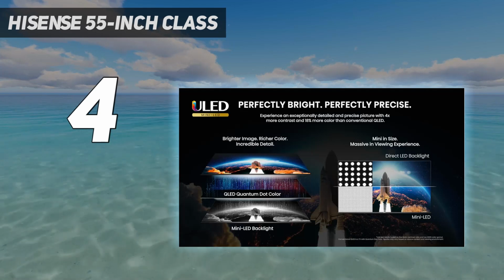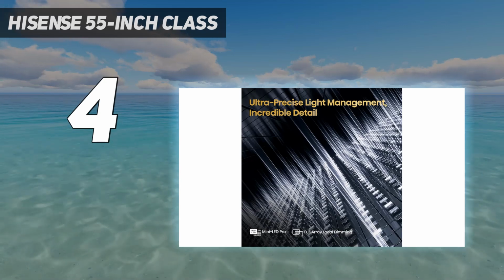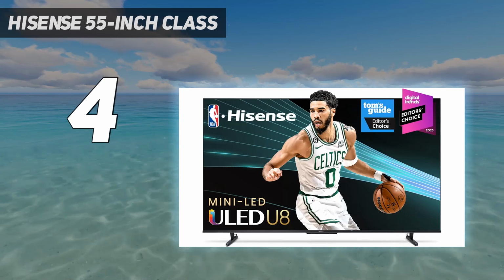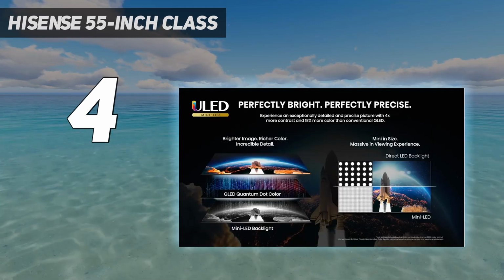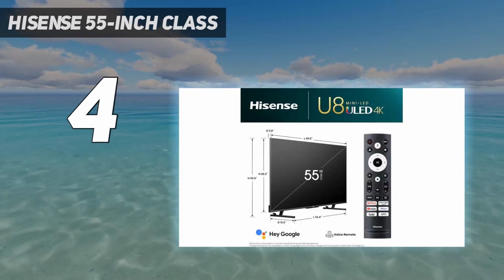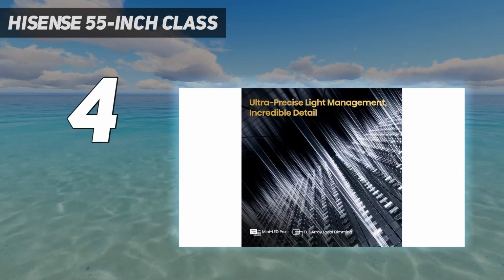Going with a cheaper model like this comes with some compromises, though, as it has a significantly worse viewing angle than the OLEDs and the Sony, so it's not a good choice for a wide seating arrangement, as the image isn't consistent when viewed from the side. But like the LG, it supports Dolby Vision at 120Hz and is just a great gaming TV overall.